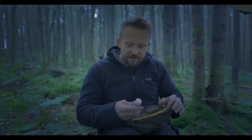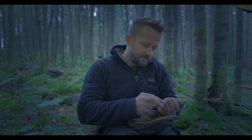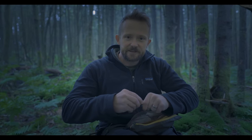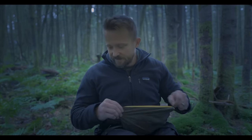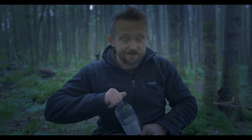Got my first aid kit here. Take some Aleve for my back. I've never taken anything other than like over-the-counter pain stuff. And that's because, well, there's many reasons, but I don't know. Maybe one day I will have to, but it's not today.